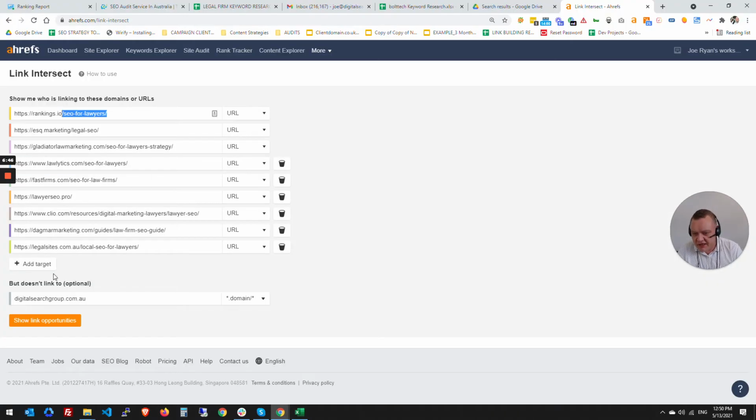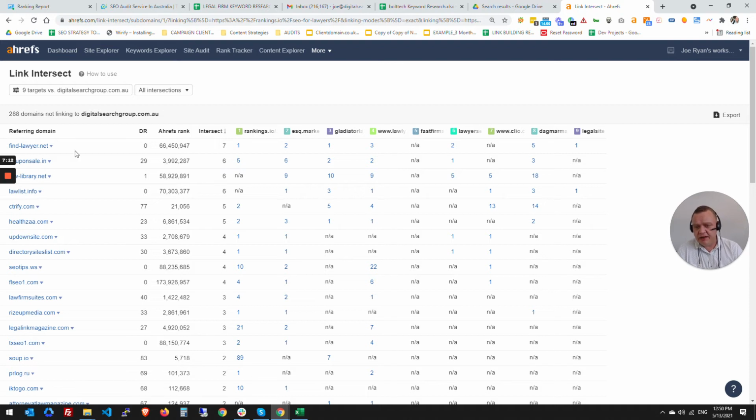Now let's go back. What I've done is add them all, filtered to URL only, and also added our Australian domain, digitalsearchgroup.com.au, at the bottom here. That means that in the list we're going to extract, we don't have any duplicate domains that already point to us, because there's no point in going down that road. Now here is the list.